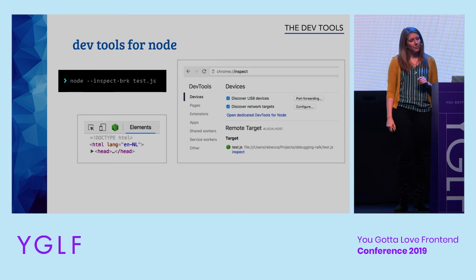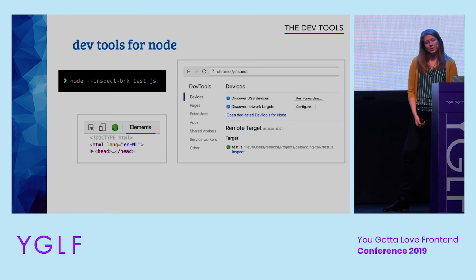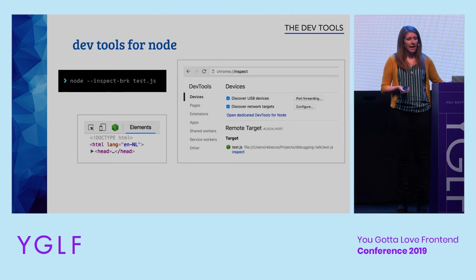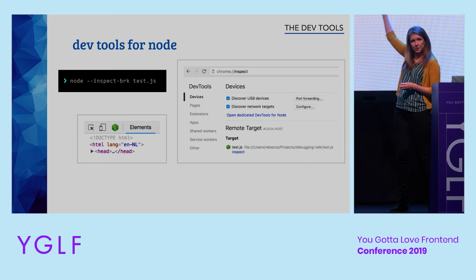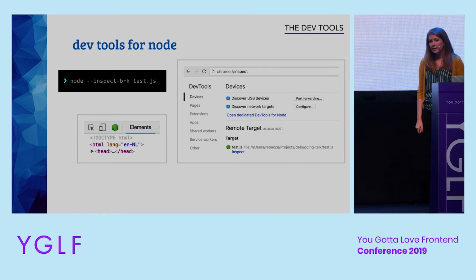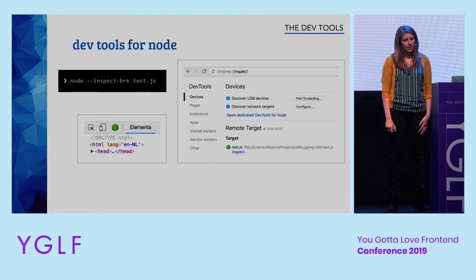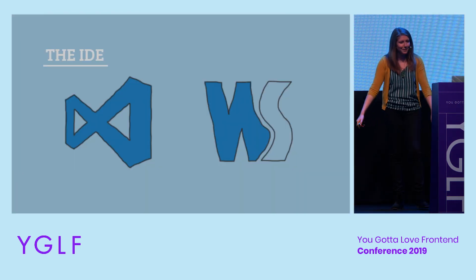So the last thing for the dev tools. Did you know you can even debug Node in the dev tools? You just need to run your Node script with the inspect flag. And BRK, by the way, means to break before the code starts, so that you can then go and add your breakpoints straight away. And then you either click on this green node icon here, or go to chrome://inspect, and click on Open Dedicated DevTools for Node. If you like this workflow, you should check out the Node Inspection Manager extension, which manages all your scripts and windows for you.